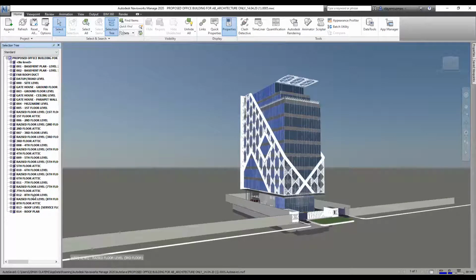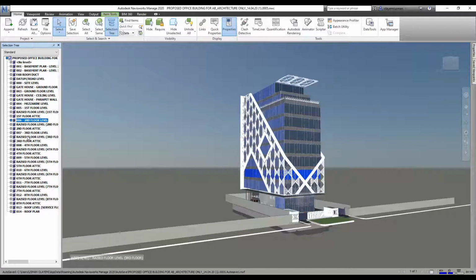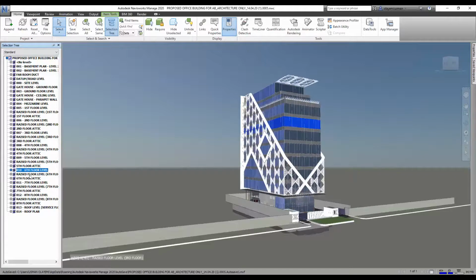This is about an 8th floor with a roof level of plan. Now, at every point in time, at every level, you are saying this is a basement level 2, basement level 1. I have the site, I have the gatehouse, I have the ground floor, I have a mezzanine floor, I have the first floor, second floor, and the like. As you can see, as I'm clicking on each of the floors, every floor is being highlighted in blue. You can see this is the 4th floor, this is the 5th floor, this is the 6th floor. So you can see everything is being highlighted in blue.